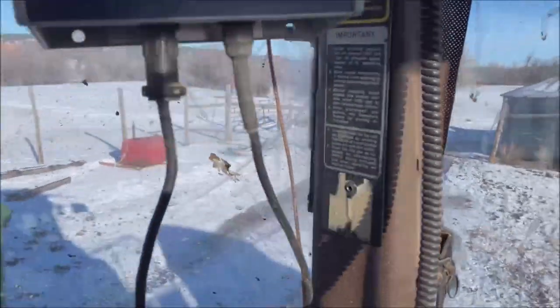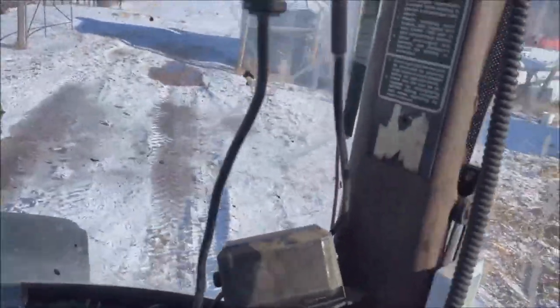In the meantime, I'll figure out how to flip this camera back and forth. Alright, this is a test. See if I can figure out how to flip this camera back and forth. Nope, I can't figure it out. I'm hopeless, people.